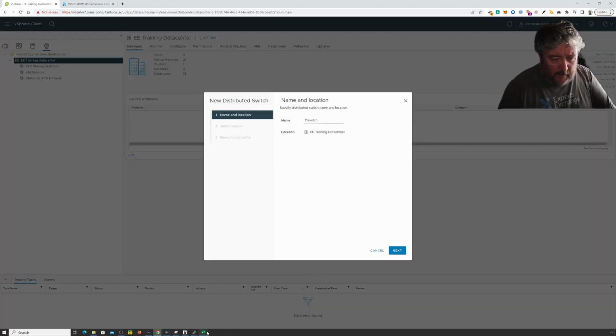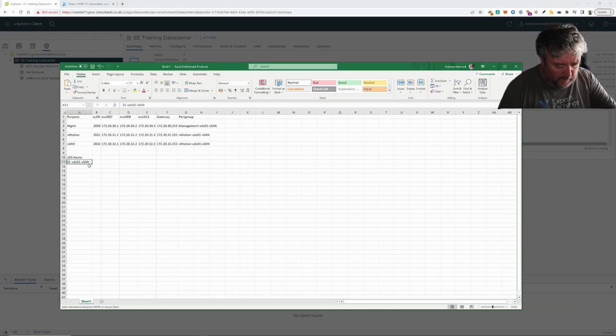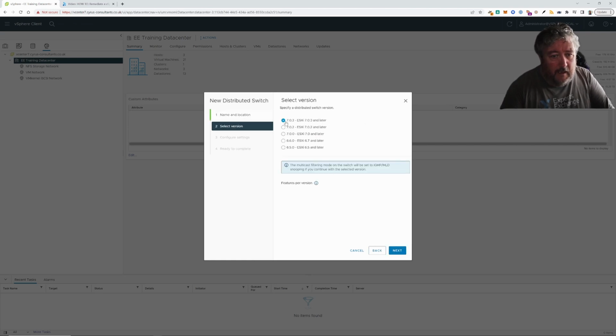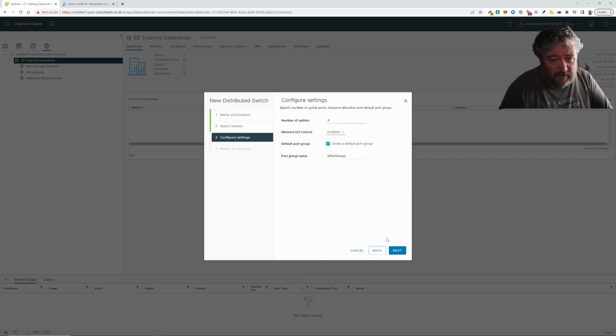I'm going to go back to my spreadsheet and copy that name just for quickness. The name of our new distributed switch is going to be called EE-VDS01-vSAN, followed by next. This is a 7.0.3 environment, so I'm just going to go with 7.0.3, followed by next.